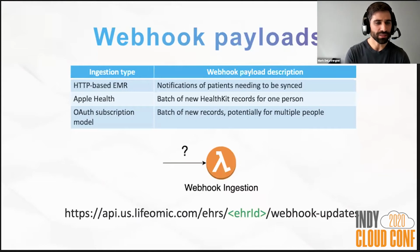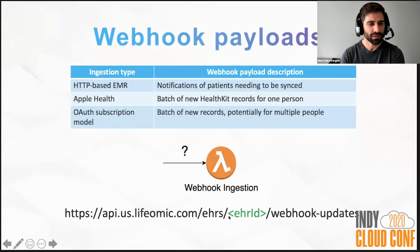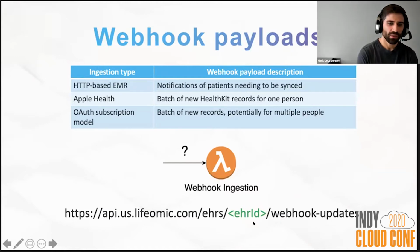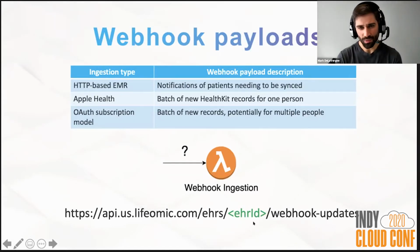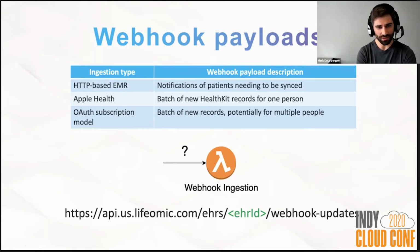And so the way that we did this is that when we configure the webhook for the vendor or the EMR to call, it always has the context of an EHR ID. And so when a request comes in, we'll fetch that EHR configuration that was provisioned beforehand, validate it, and then that determines which TypeScript class, or path, to take on how to ingest this.